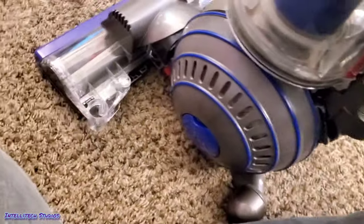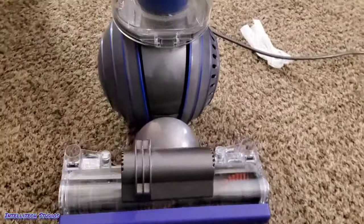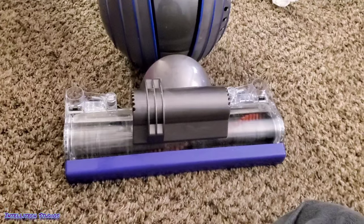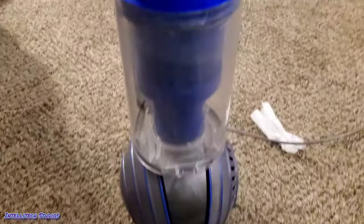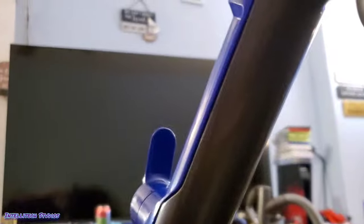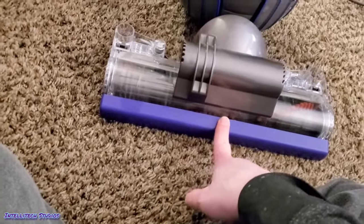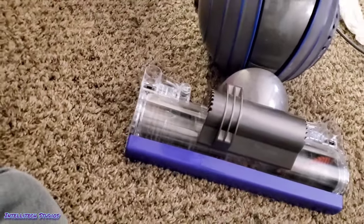So it was like $200 for a refurbished Ball Animal 2 with a 6-month warranty. And it's the blue one. It's the Animal 2 Total Clean. Or at least it partially is. It has the right cyclone and the right wand and the right ball shells. But the cleaner head's not right. The fin's not right, both because of the gasket and because this is supposed to be blue, not red.